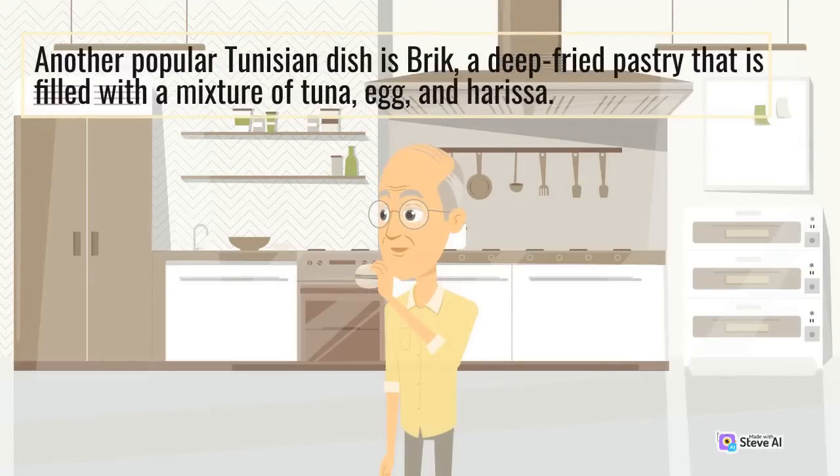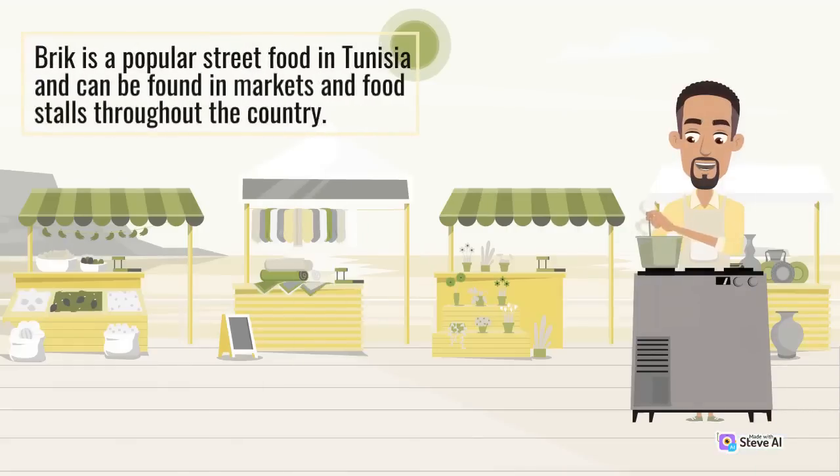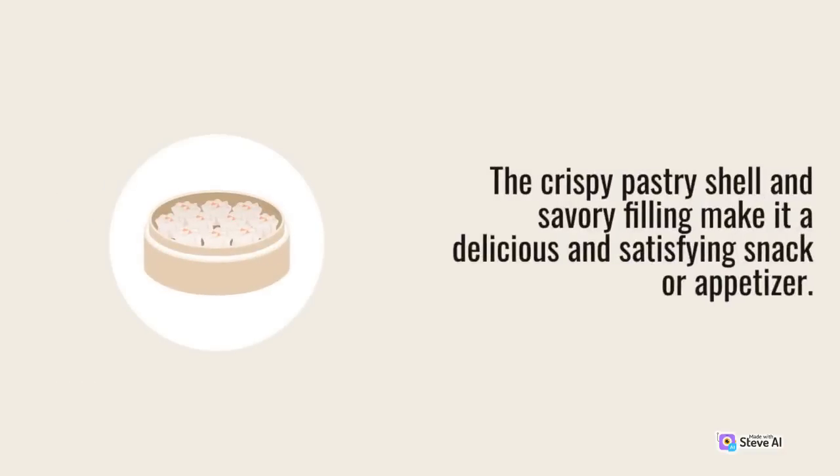Another popular Tunisian dish is brick, a deep-fried pastry that is filled with a mixture of tuna, egg, and harissa. Brick is a popular street food in Tunisia and can be found in markets and food stalls throughout the country. The crispy pastry shell and savory filling make it a delicious and satisfying snack or appetizer.